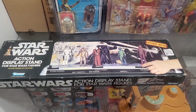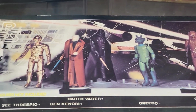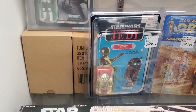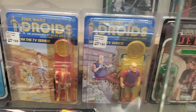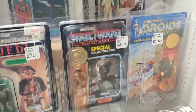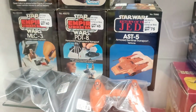There is the modern early bird pack. Now this is a vintage. This is the Kenner display for the original 12 figures, still in the box. $1,450. Action display stand. There is a vintage R2-D2 with the sensor scope on a Return of the Jedi card. That's really cool. There's some vintage droids figures. You don't see those every day. Some more of those. Power of the Force 9 Num back there. And a vintage Cantina set, but it's missing everything, it looks like, except for the stickers.